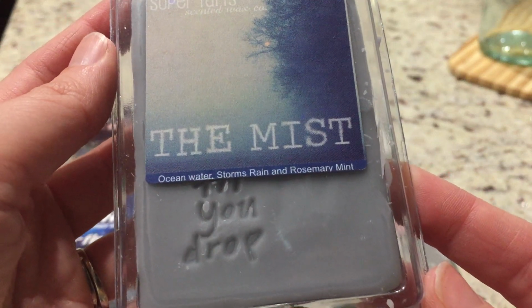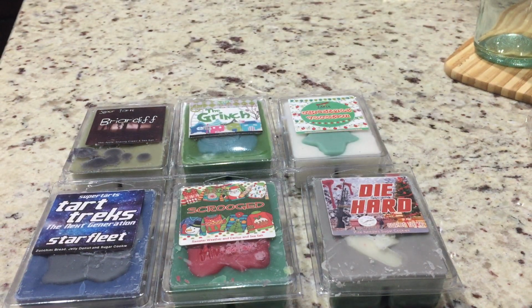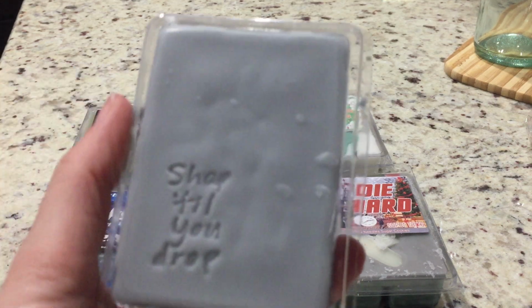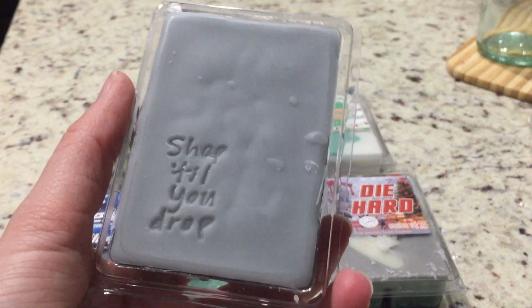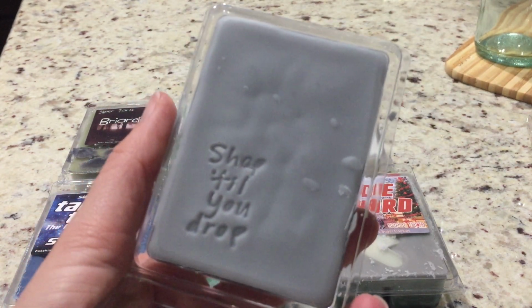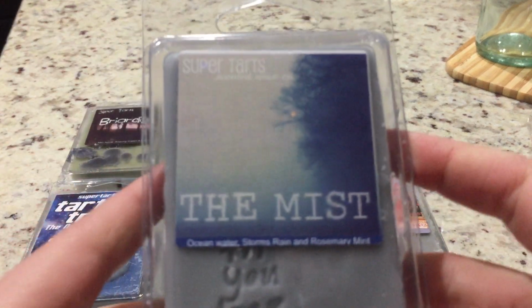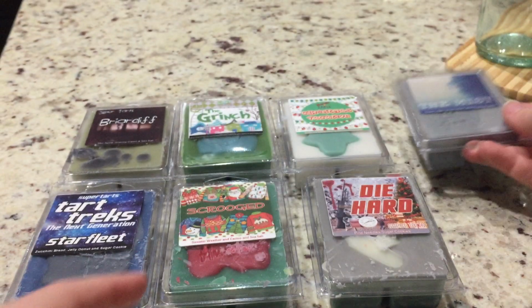Ocean water, storms, rain. Maybe it should have said rainstorms. And rosemary mint. So I get the rosemary mint right away, because it's mixed with that freshness of the ocean water and the rainstorms. This is a very, very fresh water scent. If you've melted other Super Tarts blends with ocean water or rainstorms, you know what I'm talking about. It's like a water scent, but it's very fresh. I don't know how to explain it. But the rosemary mint just gives it a little bit of that minty green note. I'll probably melt this in the bathroom.